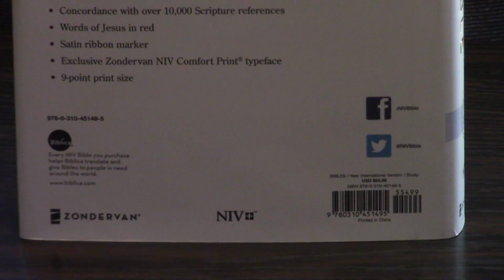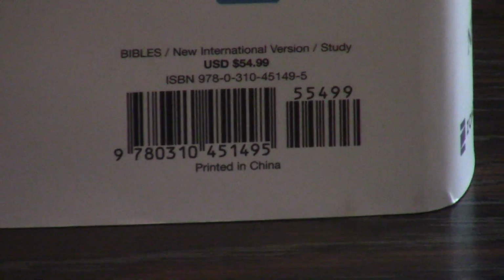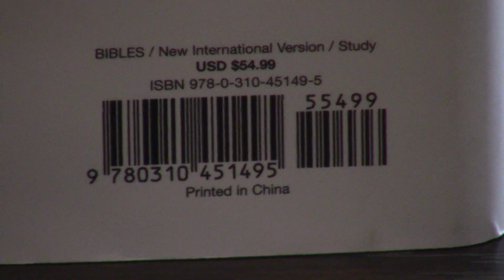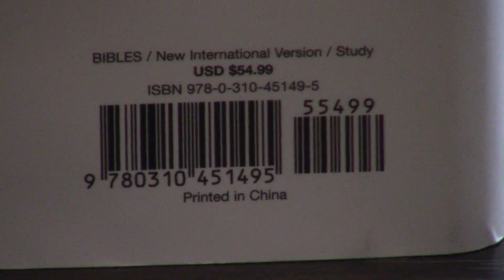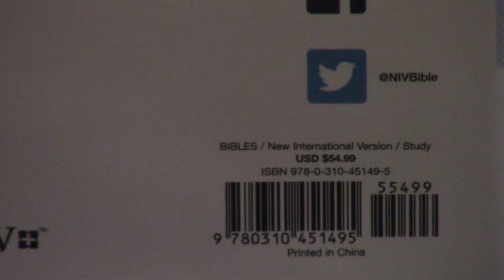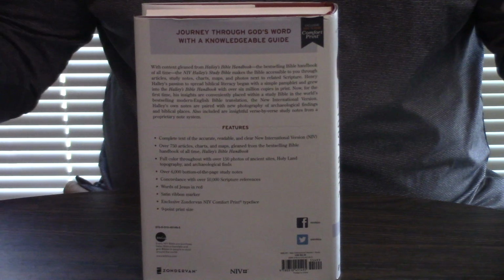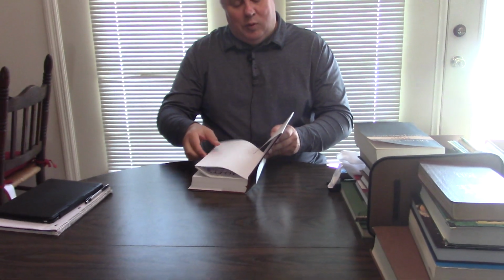I've been flipping through this, because Halley's is one of my go-to books. I've read it, I think, 3 times from cover to cover. Halley's Bible Handbook, really love it. This is put out by Zondervan. Currently, it's only in the New International Version. Lord willing, they'll be coming out with it in King James. It's 9-point print. It is their comfort print.